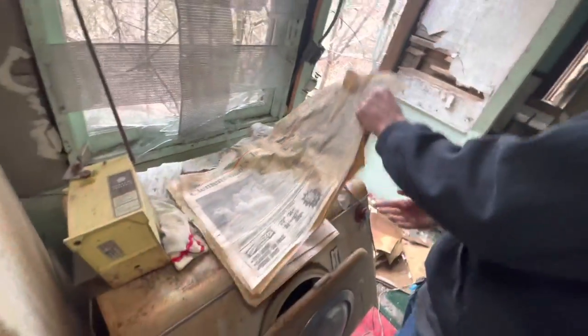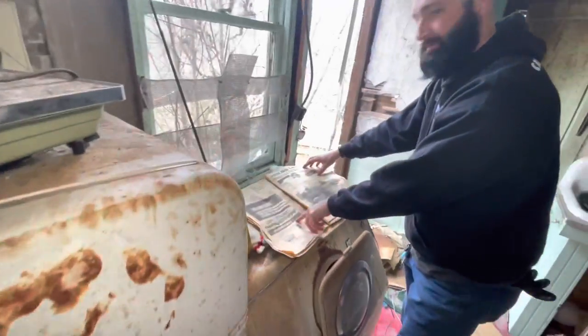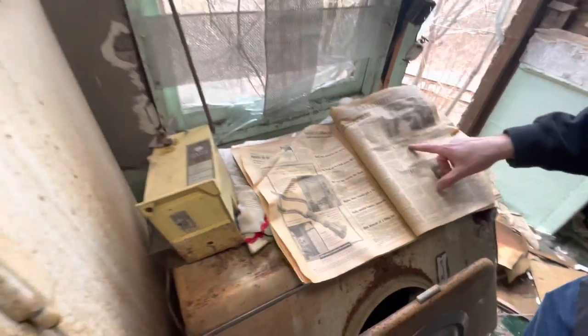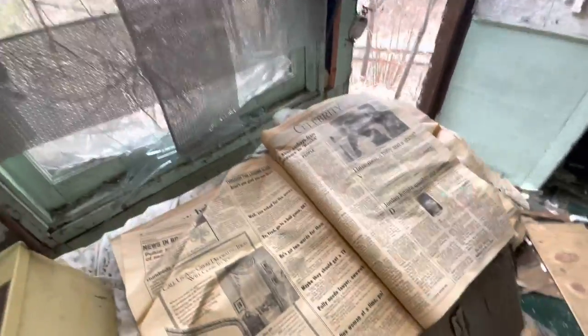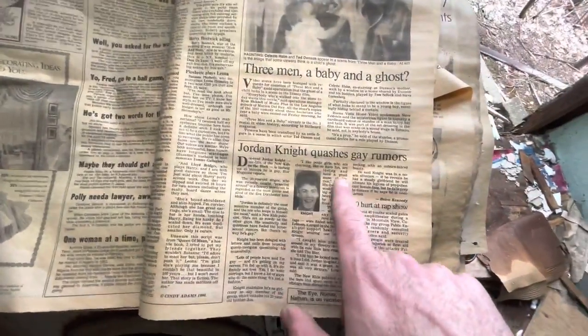Sunday Herald, Boston Herald. Look at the old refrigerator. This is wild. Look at this advert right here for the 1991 Ford Escort. Wow, huh? Three Men and a Baby ghost? Remember, you know when that happened? You ever seen that before? No. In that movie? So the people claim there's a ghost in the movie. Right there. He just kind of shows up. A boy that shows up out of nowhere. Oh my god, look at this. Jordan Knight quashes gay rumors.